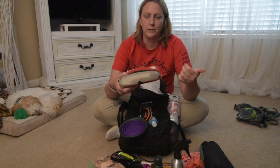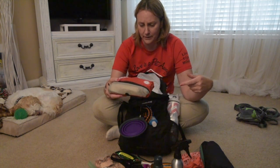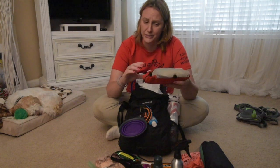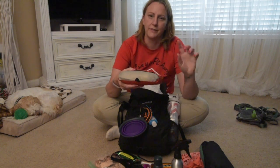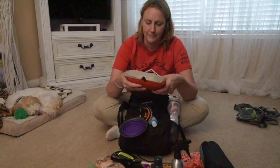It has bandages. It has popsicle sticks and adhesive tape. It has aspirin. It has just a variety of things. It has tweezers. It has alcohol wipes. So if you get ticks on you or on your dog, you can pick them off and then use an alcohol wipe to disinfect the area.